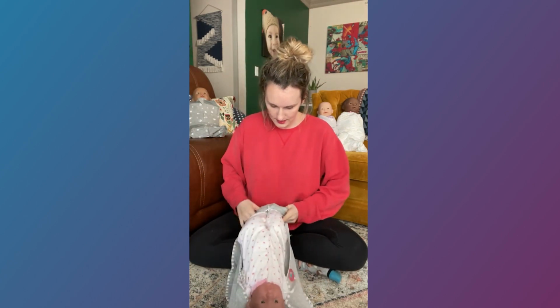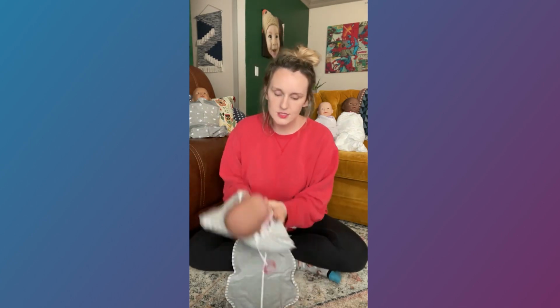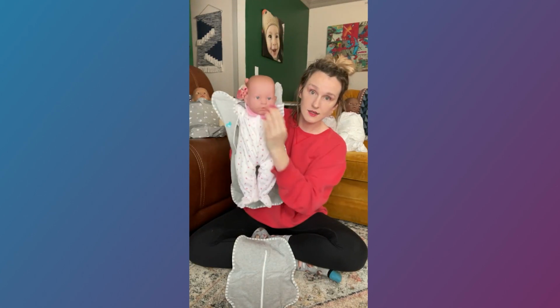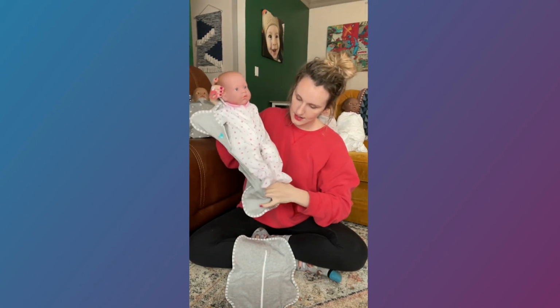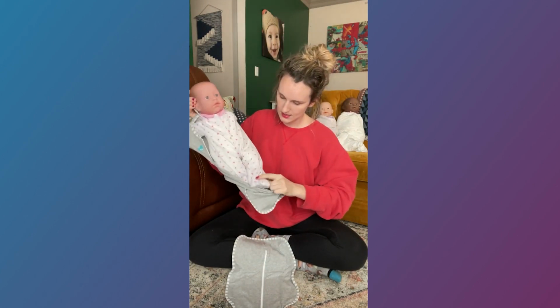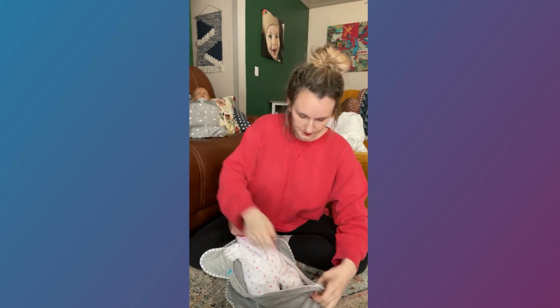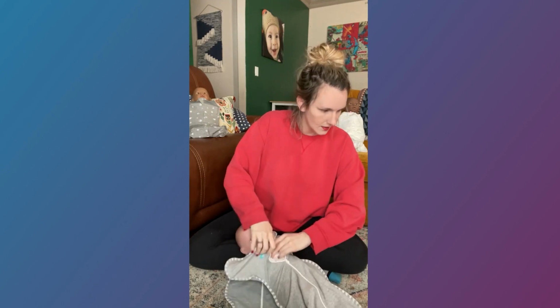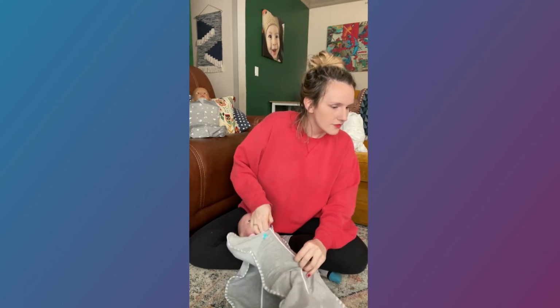Okay. So you lay baby down and you just tuck their arms in, right? This is the swaddle's back. You tuck their hands right here, tuck their hands right here, tuck in those sweet feet, and zip up. Voila.